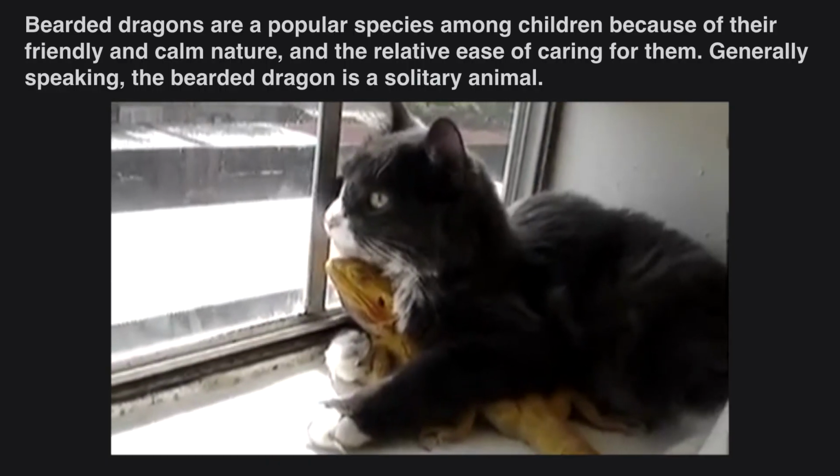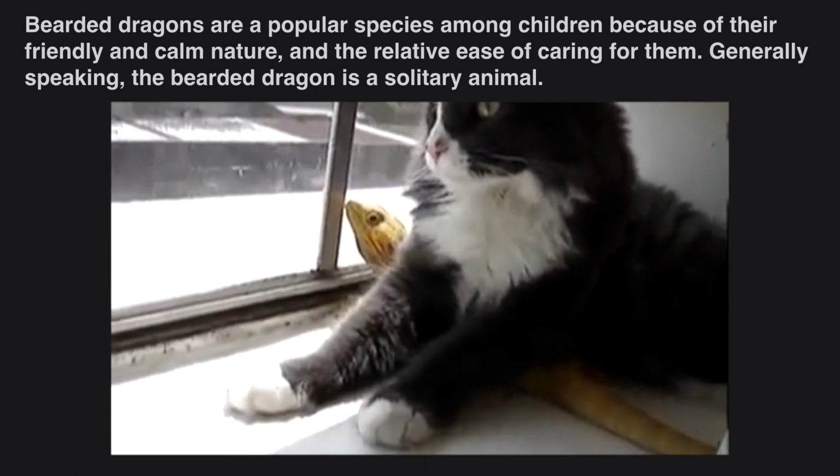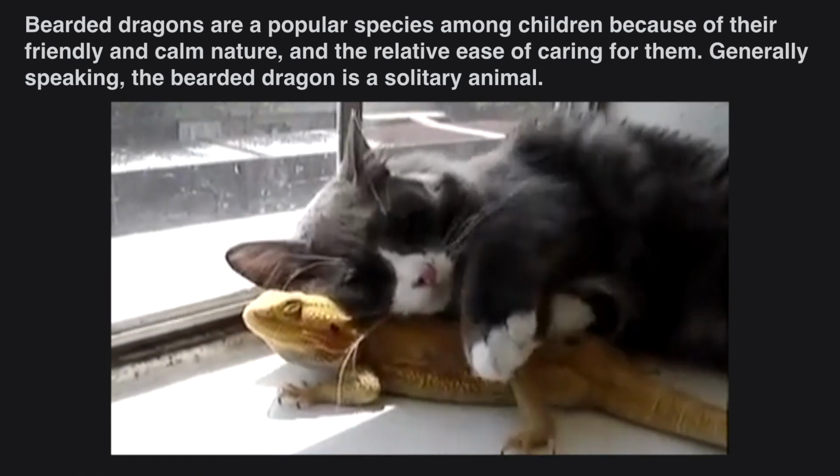Bearded dragons are a popular species among children because of their friendly and calm nature, and the relative ease of caring for them. Generally speaking, the bearded dragon is a solitary animal.